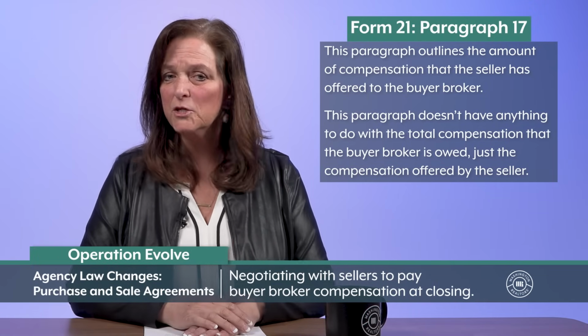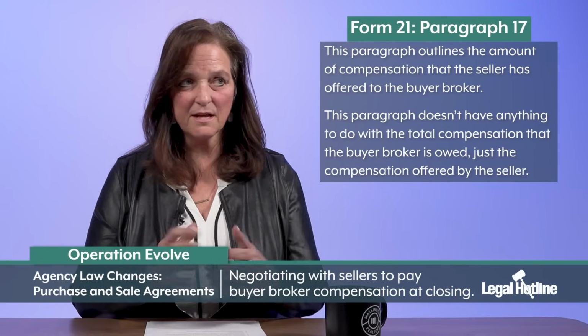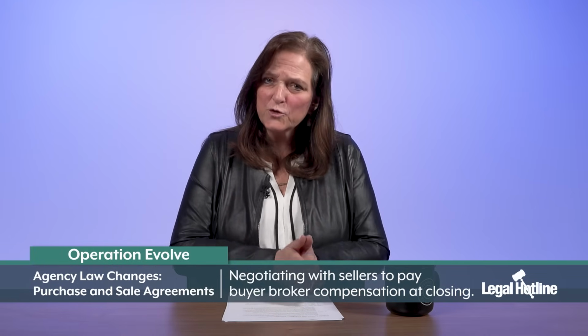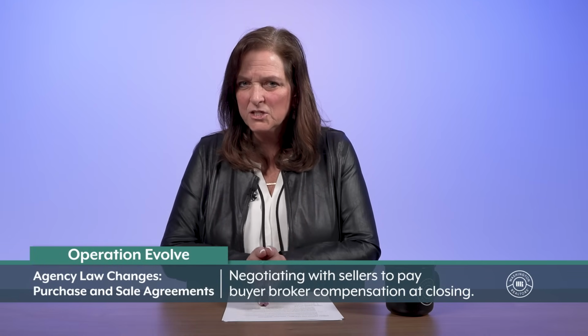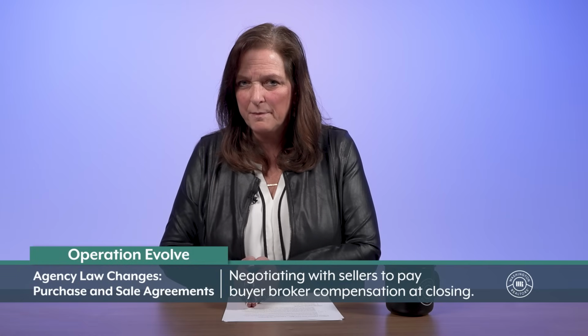If it's 0, then you write 0. If it's X%, you write X%. If it's a flat fee, you write whatever that dollar value might be. That represents seller's offer of compensation to a buyer broker, negotiated as part of the purchase and sale agreement between buyer and seller.